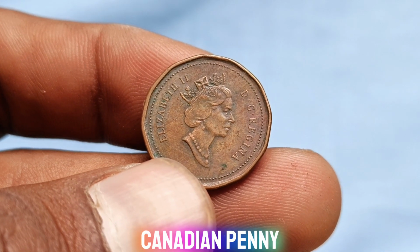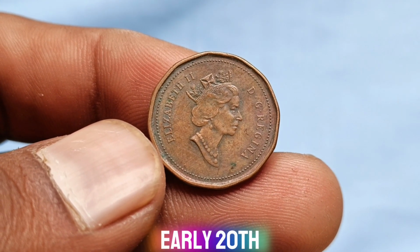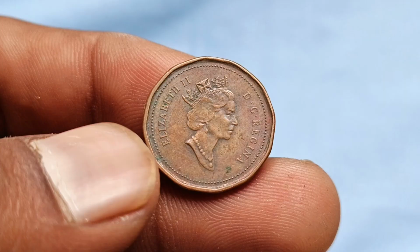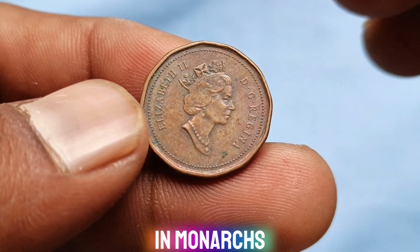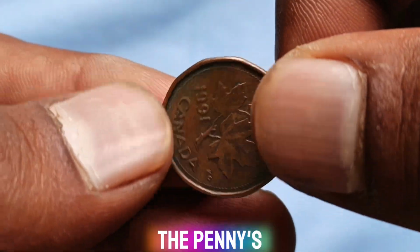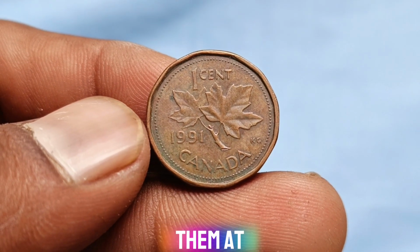Historically, the Canadian penny tells a broader story about Canada's economic evolution, from a useful unit of currency in the early 20th century to a largely symbolic denomination by the late 20th and early 21st centuries. Pennies were produced for over a century, reflecting changes in monarchs, metal compositions, and technological minting processes. Over time, inflation eroded the penny's purchasing power, and public use dwindled as many Canadians saved them in jars or avoided spending them at all.